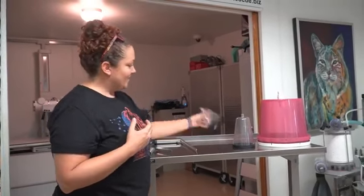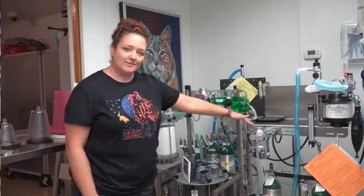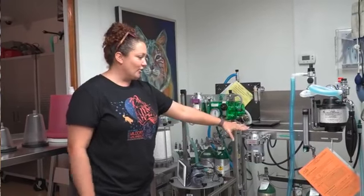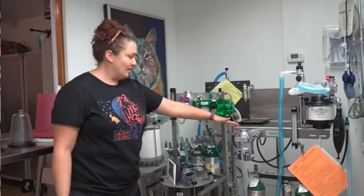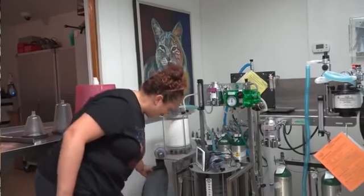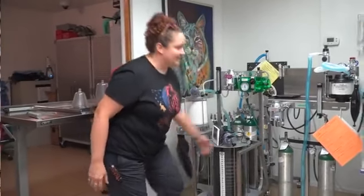And we also have 2 anesthesia machines. So we have our small animal anesthesia machine, and this will work for any of the cats up to the size of a leopard. And then for the jaguar, lions, and tigers, we'll use this big anesthesia machine. The difference is just the size of the bag that helps expand their lungs. So this one has smaller bags, this one has a much larger bag, you can see. This one's very small.